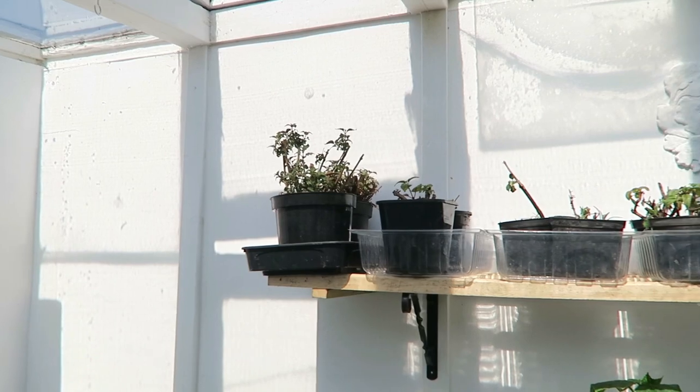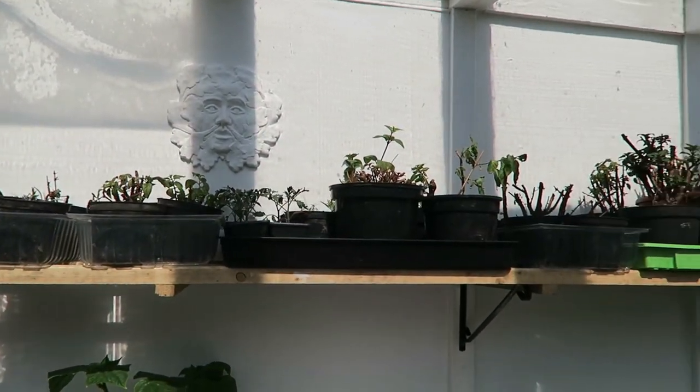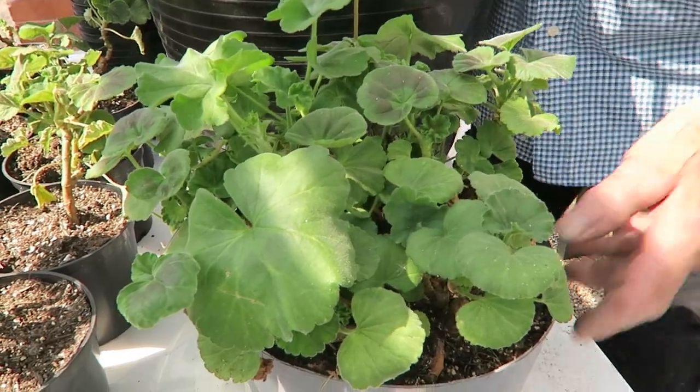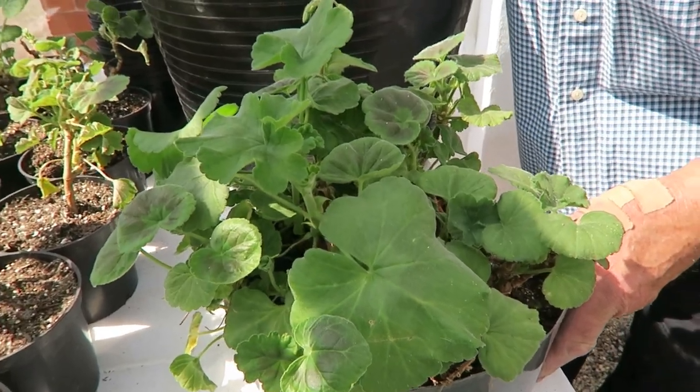Right, we're up at the greenhouse and it's absolutely boiling in here, but we're going to pot the remainder of the geraniums that we've overwintered. Now, if you can see the shelf, that is mainly the fuchsias that have been potted. Some look a bit sad, but they'll soon pick up. These are the last pot of the geraniums, just to show you how we do it.